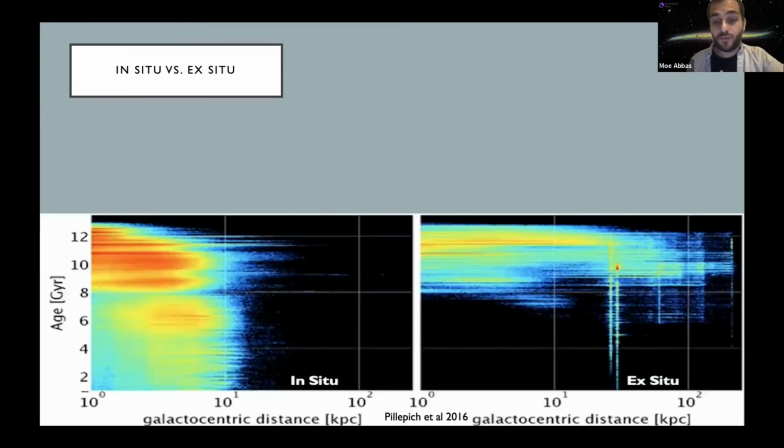If you look furthermore at these 2D plots, on the x-axis you have galactocentric distance, and on the y-axis you have the age. This is for in situ stars. I'm sharing these images because I just wanted to show you how astronomers can get real data, analyze it, and come up with conclusions. So, let's say these are the in situ stars born inside the Milky Way and that were eventually kicked out to the halo.